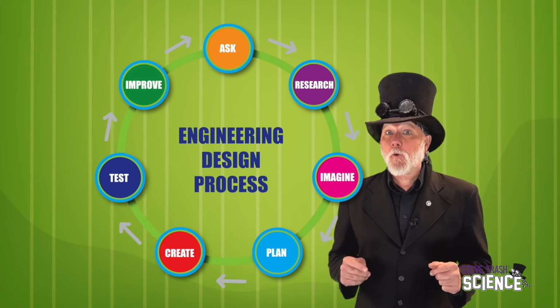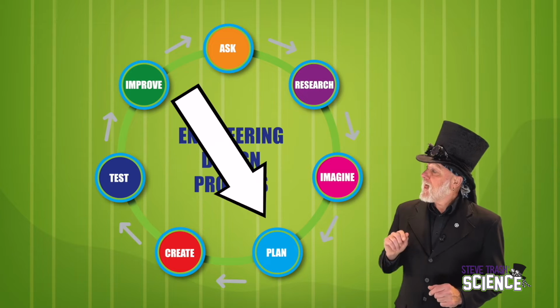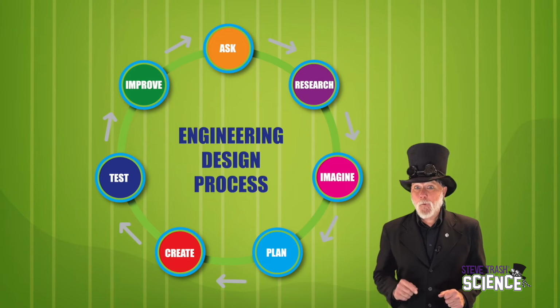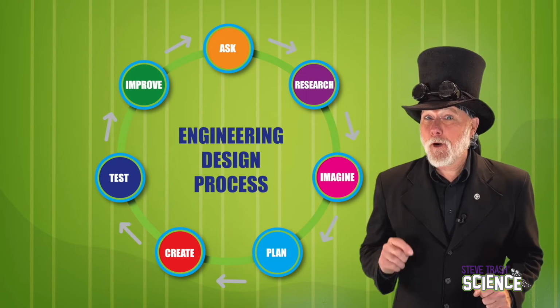We're using the engineering process to feed Fetch while I'm gone. So far we've covered ask, research, imagine, plan, and create. Now we're ready for the next step. Test and evaluate our prototype.